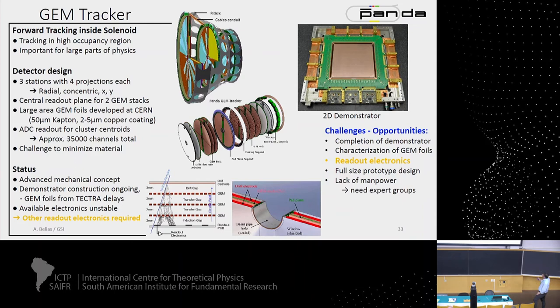What you see is a two-dimensional demonstrator. This is from an older run. This we have at hand, and the idea is that with this demonstrator, I would like to show the readout electronics is working. Unfortunately, we had a bit of a setback there. The available electronics turned out to be quite unstable, and it is definitely of utmost importance to come up with a compatible readout electronics system for these GEM foils. So later on, you will see in the opportunities, this is definitely something where perhaps people with experience and expertise in this kind of readout could find the possibility to collaborate.